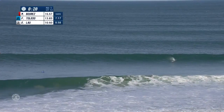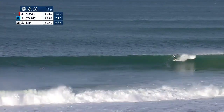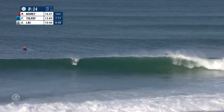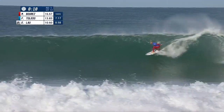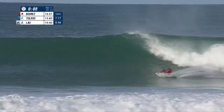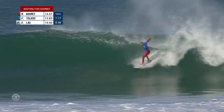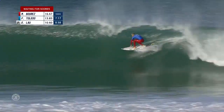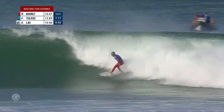Meanwhile, outside. Uh-oh. Well, Filipe has that top priority. Zeke has a look, but he'll have to surrender and get out of this one, because Filipe is going to get some room to move here. Let's see what he can do. Drives off the bottom into this first section. Swings hard off the top for that first move. Transitioning down the line. Pulling into the barrel. Finds some cover. Punches through the curtain.